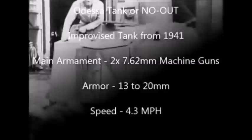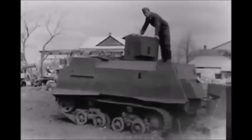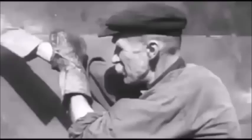So these tanks had lackluster armor. They were pretty slow. And they were basically just live targets, really, for any German anti-tank crews or any German tank fitted with a gun larger than 7.92mm. So yeah, this is one of the worst last-ditch tanks made by the Russian or the Soviet military in the Second World War.